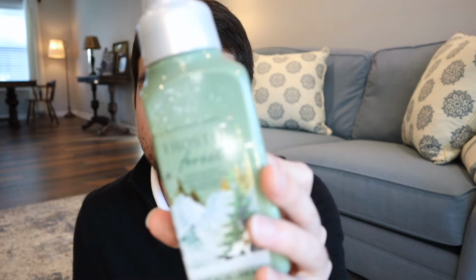And the reason I got this is because Frosted Forest was speculated to be the perfect winter, which it actually is, and I actually really enjoyed that fragrance. So I was like, oh my god, to get that in a hand soap form would be totally juicy. And I smelled it right before I put on the camera, and it does indeed smell just like the perfect winter, Frosted Forest. So kind of cool to finally have that in a hand soap.